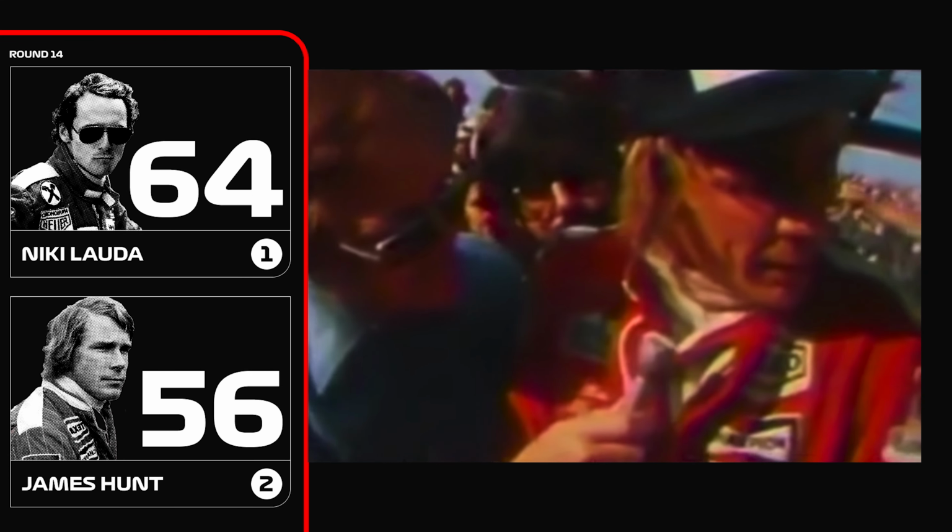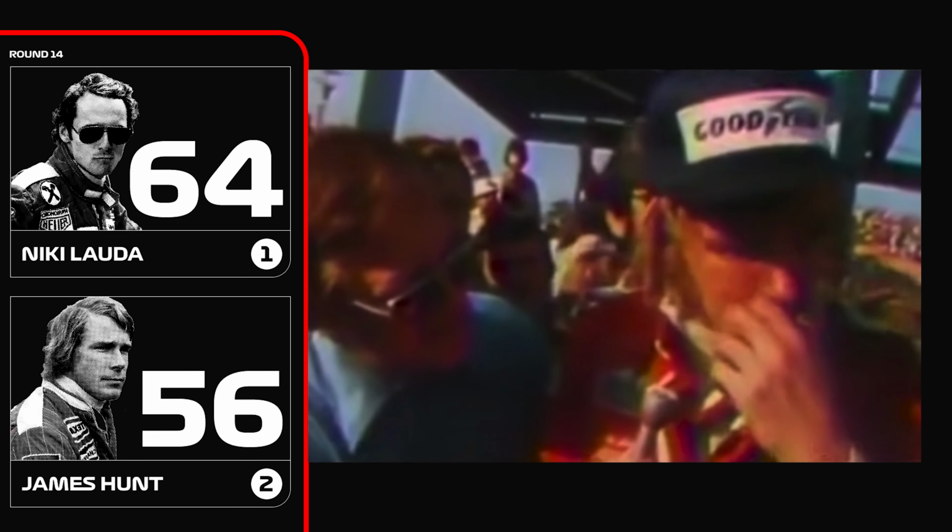With 2 rounds left in the season, the 2 contenders are now separated by 8 points. Given Hunt's form and Lauda's condition, their chances of winning the championship are regarded equally.